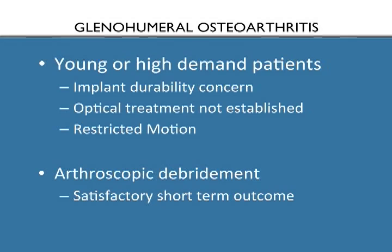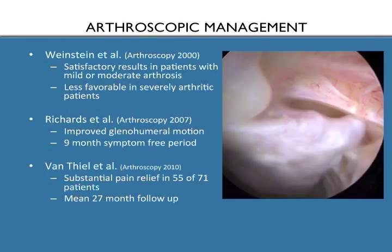Arthroscopic management of glenohumeral arthrosis in young patients is not a novel concept. Several authors have reported satisfactory early results in small cohorts of patients after an extensive arthroscopic glenohumeral debridement and capsular release. Weinstein reported satisfactory results from arthroscopic debridement alone in patients with mild or minimal arthritic change. As would be expected, their results were less favorable in patients with advanced glenohumeral degeneration.